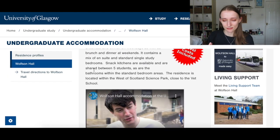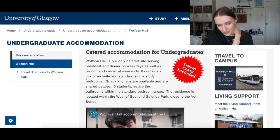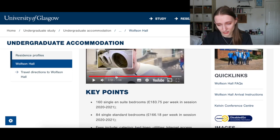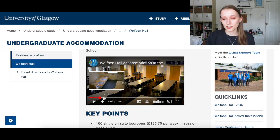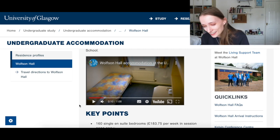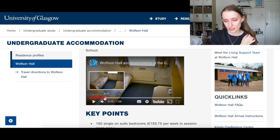Okay, the next one is in Glasgow, and this was the closest one that I could find in price to 7,000, and it's alright, it's catered. I think it does look a bit old-fashioned. It could do with a refresh, definitely. Here's the bedroom. So this is the picture they've included of the bedroom, and obviously it looks very old-fashioned.